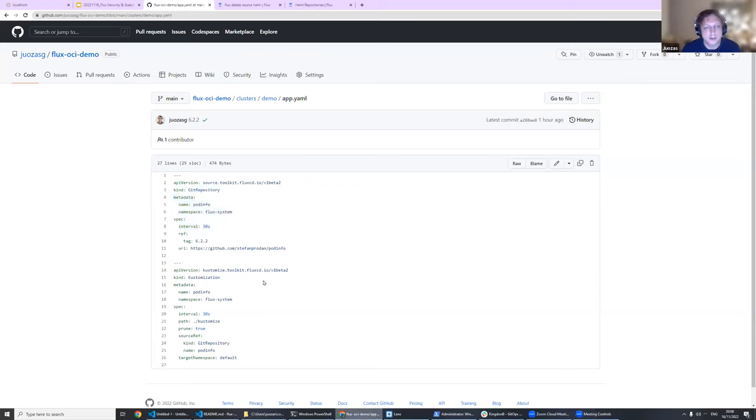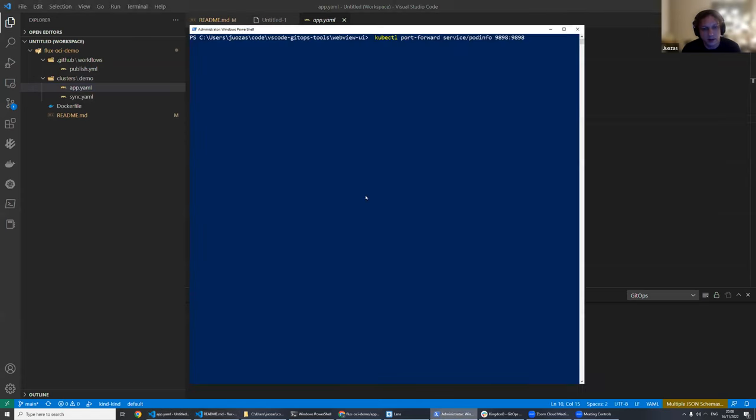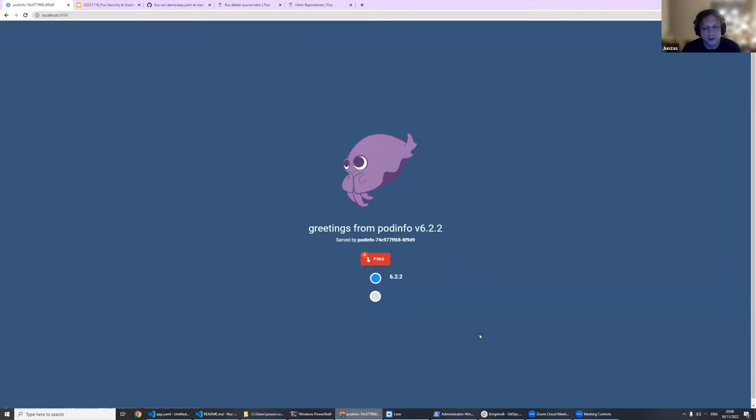Okay, so there's a Git repository. There's an application. It defines a Git repository where the application is stored and a deployment via customization. So I'm going to use VS Code. And this is the repo. This is the app. And right now it uses this pod info example and the tag is 622. So we can see that this is now deployed. And here you can see the things that are deployed, including the pod info with the tag 622. If we load this, it should say 622.